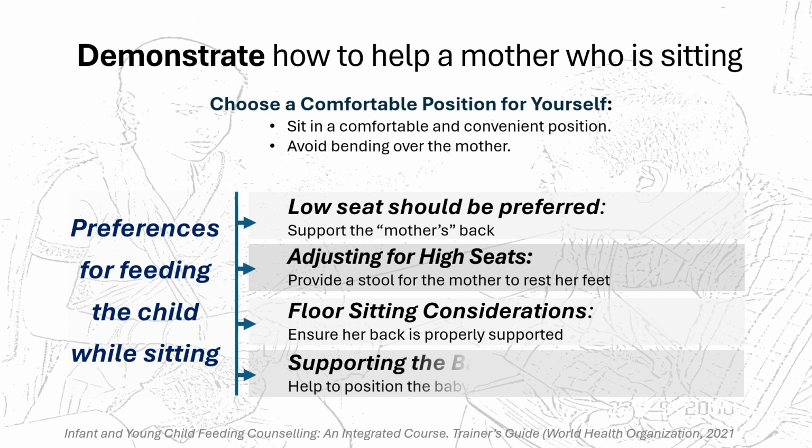If a mother chooses to support the baby on the knee, help her position the baby high enough so that she does not need to lean forward to bring the baby to her breast. This positioning helps facilitate a better latch and reduces the risk of back or neck strain for the mother.